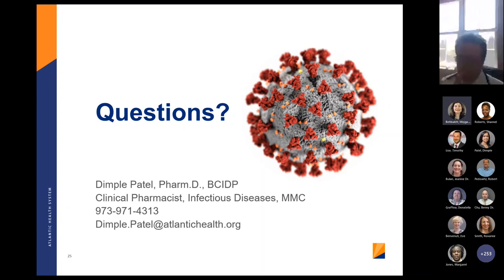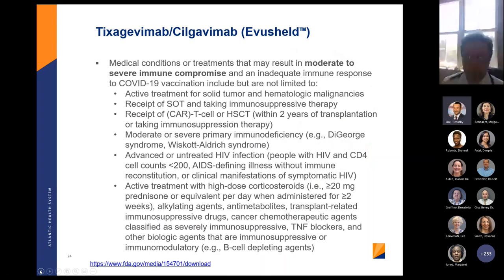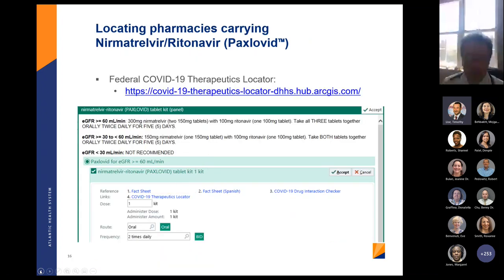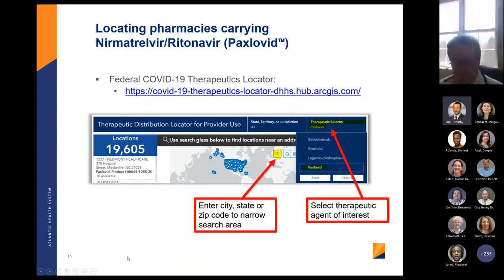Hi, is it possible to see the COVID locator, the Paxlovid locator link? Again? Sure, I could actually put that right in the chat, and we can look to see if the AVS will also print the fact sheets. I can grab the Epic team on that. That does make sense, because obviously a lot of these are telehealth visits.